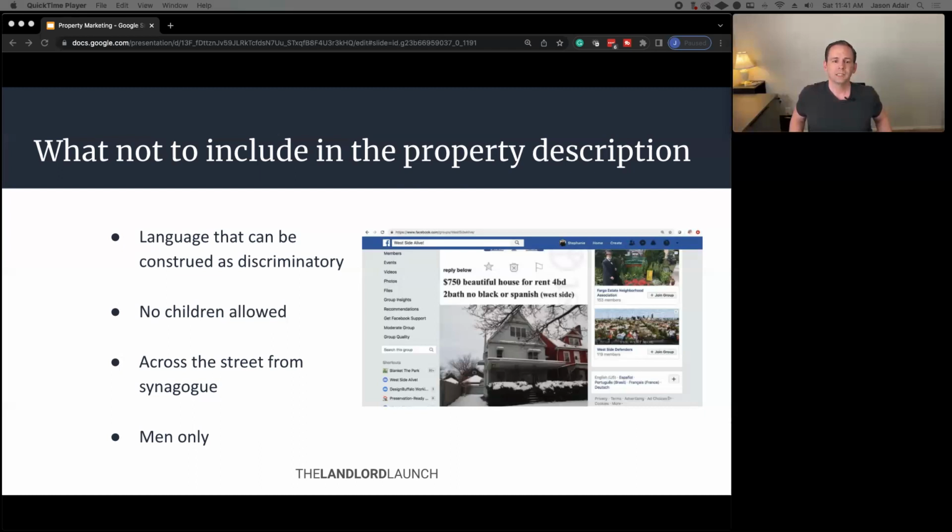Let's just use pets. Now, there are certain cities that you can no longer say no pets, because animals are a protected class. And I'm not talking about your ESAs and assistance animals. I'm talking any animal. There are certain places out there that determine that if you say no animals, then you are discriminating, and you'll have your deal. But in most places, that's not the case.